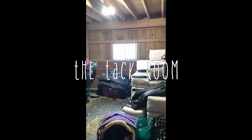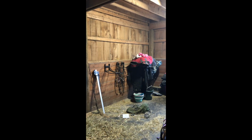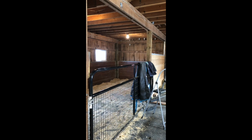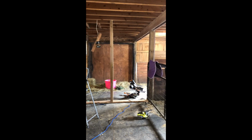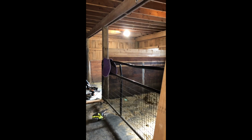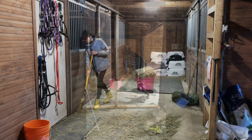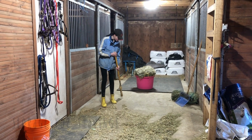So this was our old tack room slash storage area. And as you can see, it was a mess. Now, when we got Stevie, we needed to make another stall for her. So the tack room needed to get moved. And now we are finding we are in short supply of storage. But with a little creativity and organization, we can get that under control.